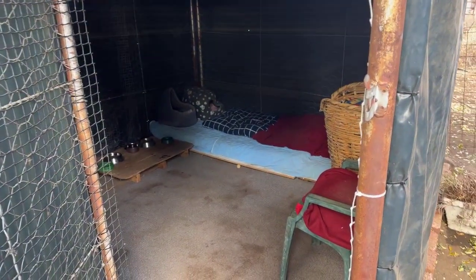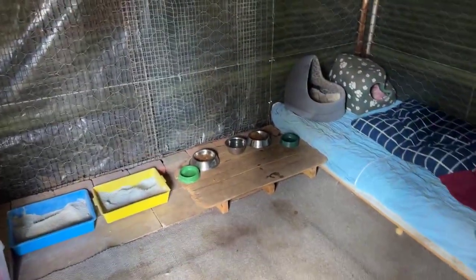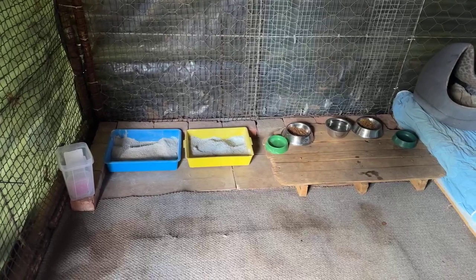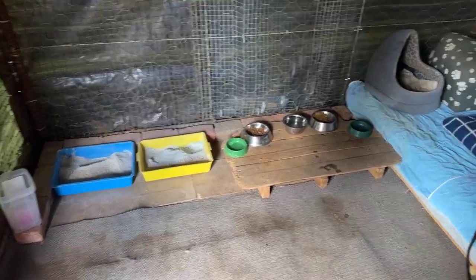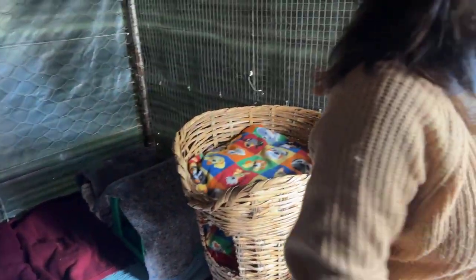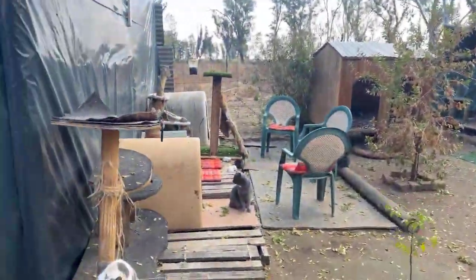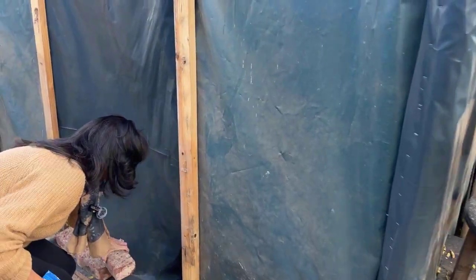So if you have a look in here, and just mind that there as well. This is the quarantine center. So any new babies, we've got their trays for them to do their thing in, their food and water bowls, and then several of the different blankets, little houses, places for them to sit. And you can see it's secured completely as well, so that even little ones can't get out if they come in here. Shame. Okay. And then over here is another very big shelter.